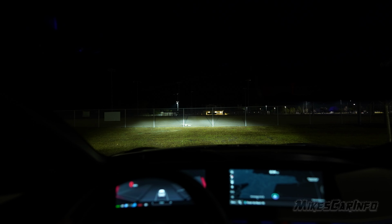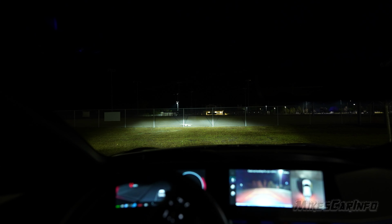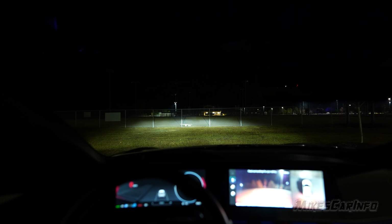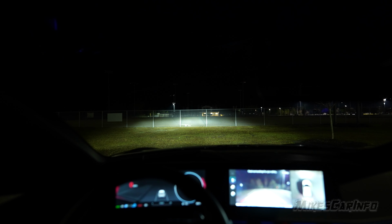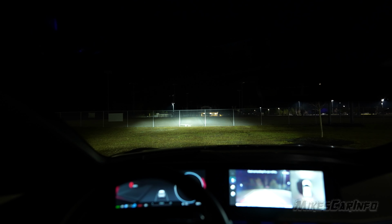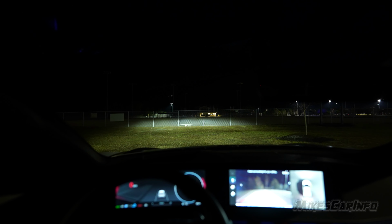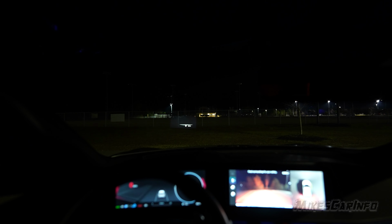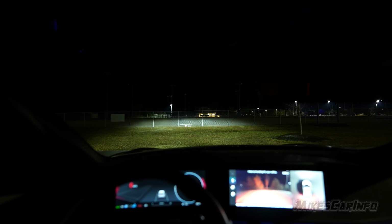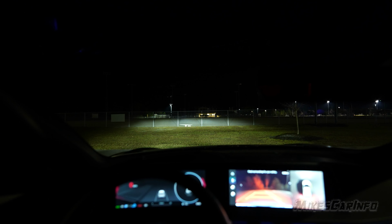Here's the light pattern on this fence here. It is not a super sharp cutoff, but you can see a different view there for the low and the high beams. So it does have a cutoff. It's not super sharp because it's just the reflector type system, and usually those aren't as sharp as a projector type system. So I'm going to put it on automatic and then have the automatic high beams on. They seem to work well, but we'll see what happens this time.